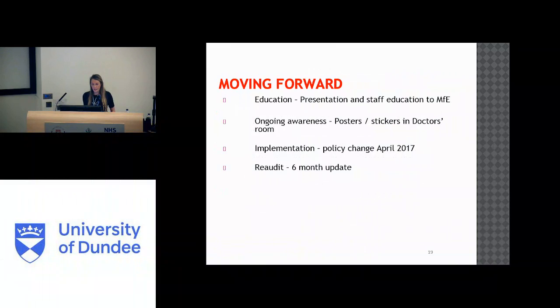So after this audit, we fed the results back to the Medicine for the Elderly doctors and did a presentation, education on that. We made the groundbreaking step of putting up some posters and some stickers in the doctor's room, and we also implemented a policy change as of April last year. So then we thought we'd re-audit and have a wee look at a 6-month update.